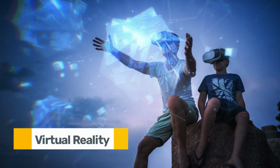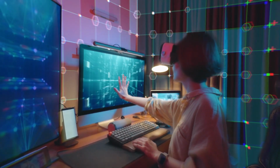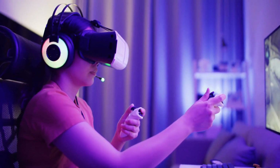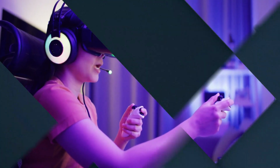Virtual reality. Virtual reality experiences will become even more immersive and lifelike thanks to advancements in computer vision. Gamers and enthusiasts can look forward to more realistic and interactive virtual worlds.